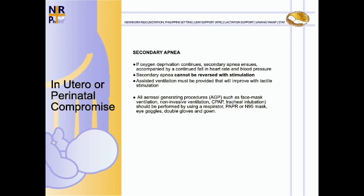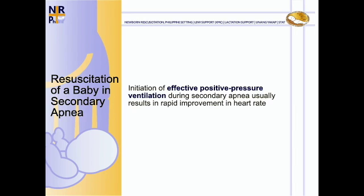Note that all aerosol generating procedures, which includes positive pressure ventilation, must be performed with appropriate PPE. Most babies in secondary apnea will respond to effective ventilation with a rapid improvement in heart rate. The longer a newborn has been in secondary apnea, the longer it will take for spontaneous breathing to resume. If the heart rate does not improve rapidly with effective ventilation, myocardial function may be compromised and chest compressions and/or medications may be required.